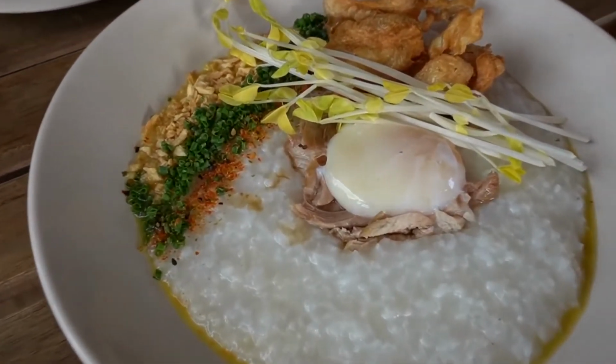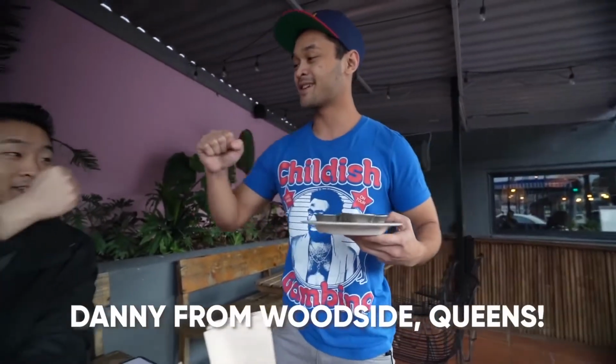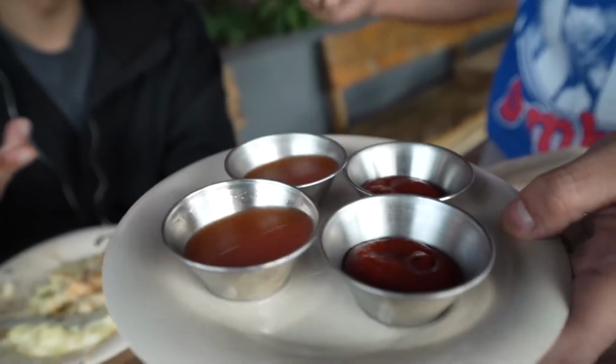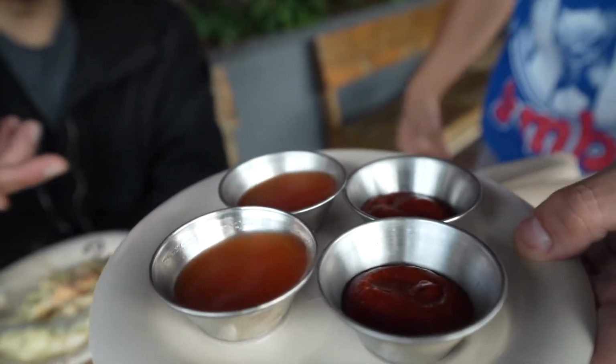We have our boy Danny. He's hooking it up with the house sauces right now. What's up, fellas? I am from Woodside. That's cool. He's from Woodside. This is our cinnamon. It's a spiced chili vinegar dip. And then our calamansi sriracha. It's a Filipino citrus sriracha blend that we both make in-house. Awesome, man. Modernized Filipino rice porridge.